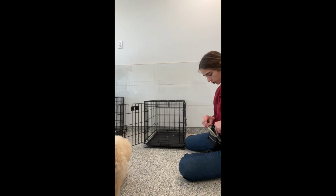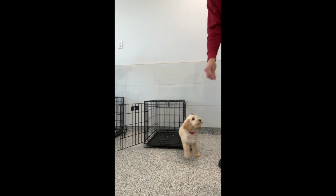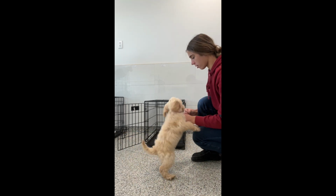Now you want to make sure you don't do this early in the morning, because the first thing they want to do is go outside and go potty. So letting them bark and scratch at the door, you just want to get them right out in the mornings. But throughout the day you can practice this, and eventually down the road when they are an adult you can do this as well. But for the morning, during puppy stage, you want to let them out as soon as they wake up, just to get right outside.